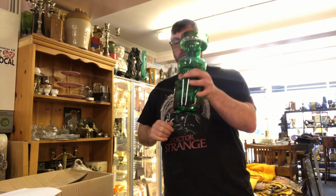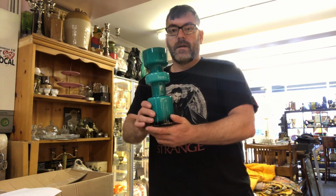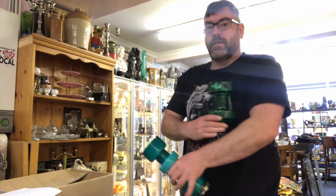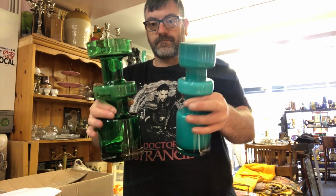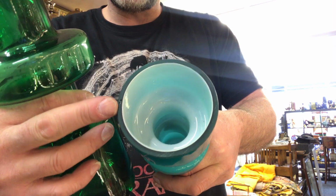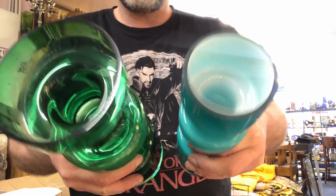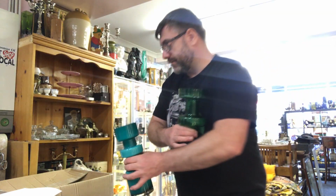This one and this one. Now on first inspection, you would think they're by the same maker, but they're not. This one here is what's known as cased. Can you see you've got the clear, the turquoise, and then opaque in the center? The shape's very similar, different size, but very similar shape.